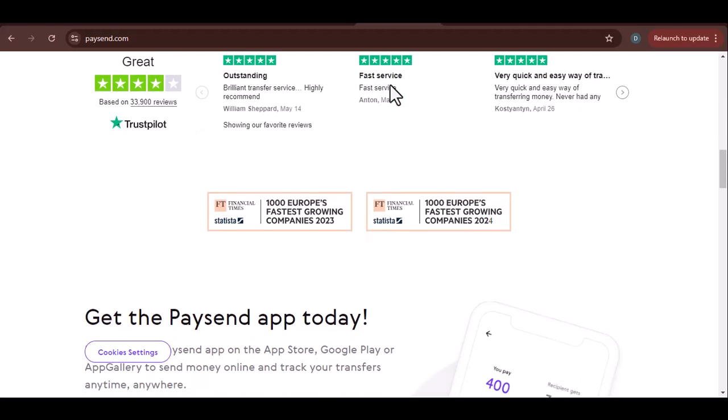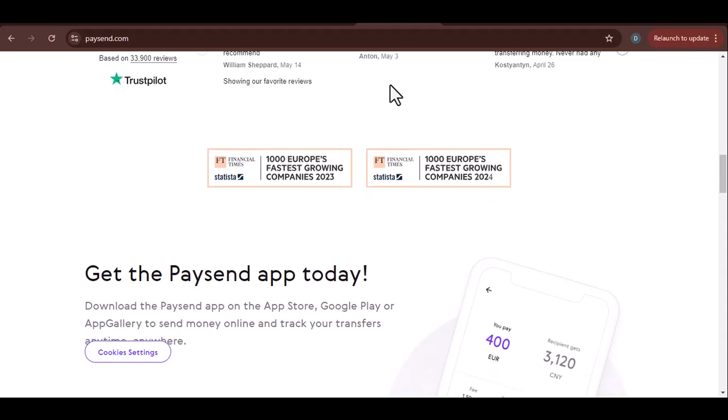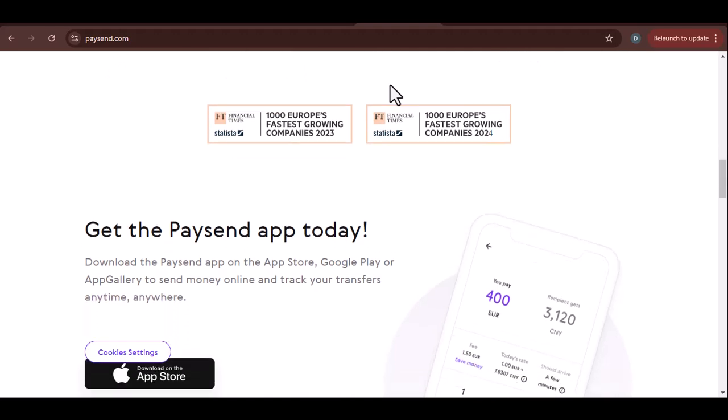Transfer speeds. Paysend claims to offer fast transfer speeds, with many transactions being completed within minutes. However, the actual transfer time may vary depending on factors such as the recipient's bank and the payment method used.